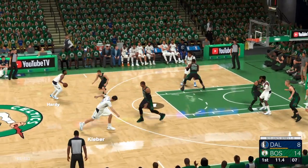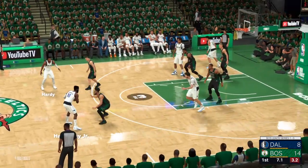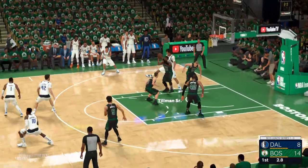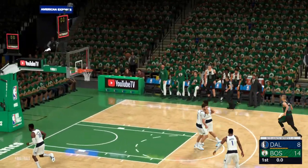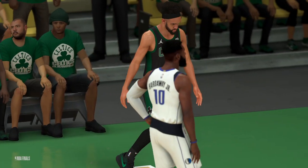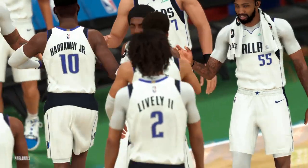And here's Kleba. Still no points. Pass to Hardaway. To stop the run. The shot misses. Well, you're trying to answer the three, but you force up a shot that he would have been better off passing up. And so it's the Boston Celtics leading by 6 as we wrap up the quarter. They've had incredible success.